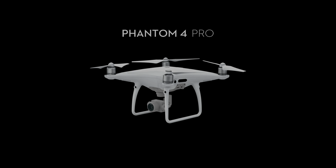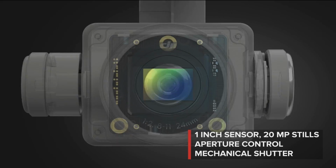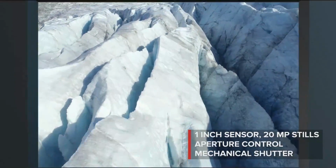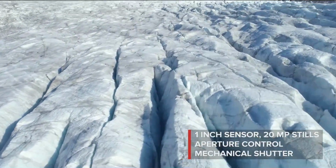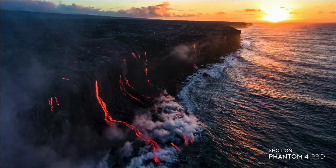This all starts with the camera. The Phantom 4 Pro camera has a new upgraded 1-inch sensor with 20 megapixel still capability. It also has a physical aperture from f/2.8 to f/11 and a mechanical shutter to reduce rolling shutter effects. This creates brilliant, crisp images that look fantastic even in low light scenarios.